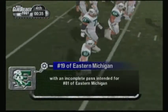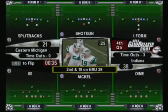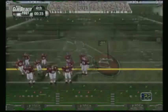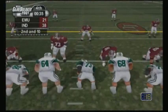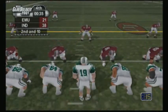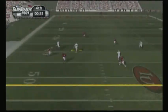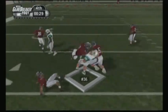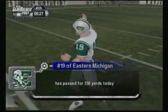Down the middle, incomplete. He's back at that. Throws to the wide open receiver. 36. Oh man, we're on our way.